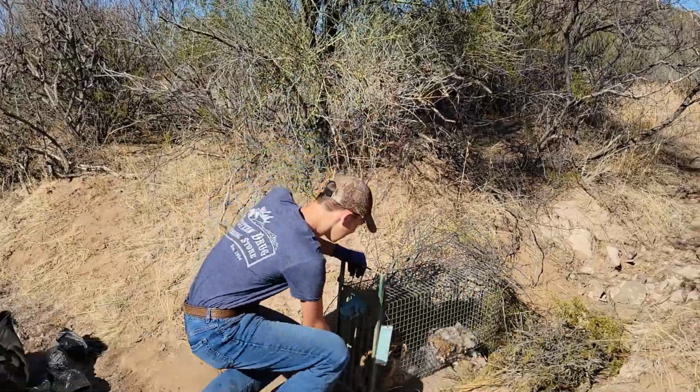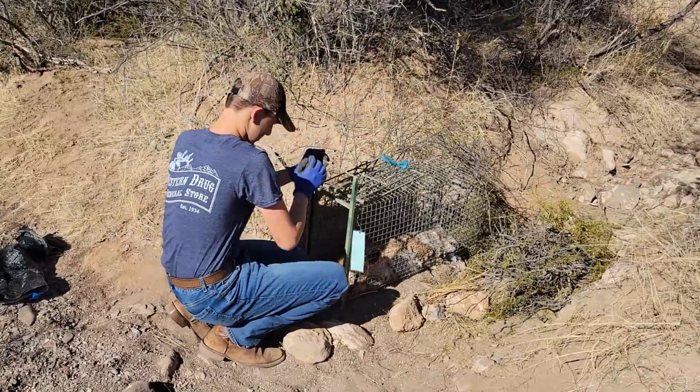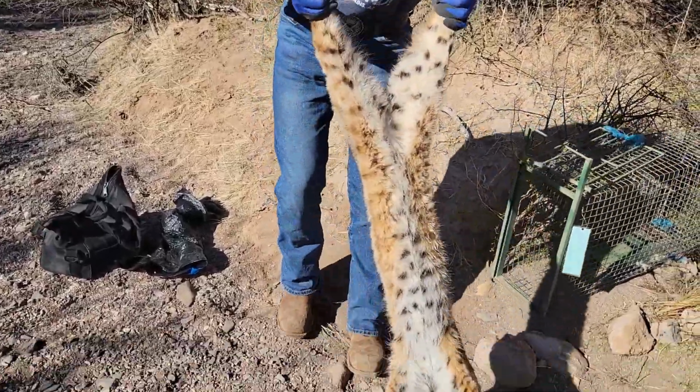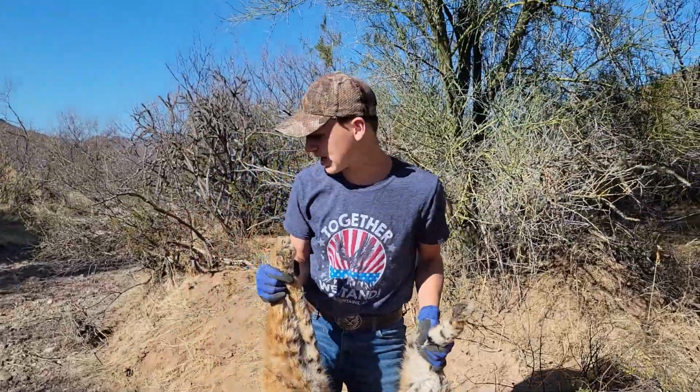Okay guys, so we got this cat dispatched. He's a really good sized tom. Big cat. Oh, and he's heavy. That's an absolutely gorgeous cat again, I believe. Beautiful cat.